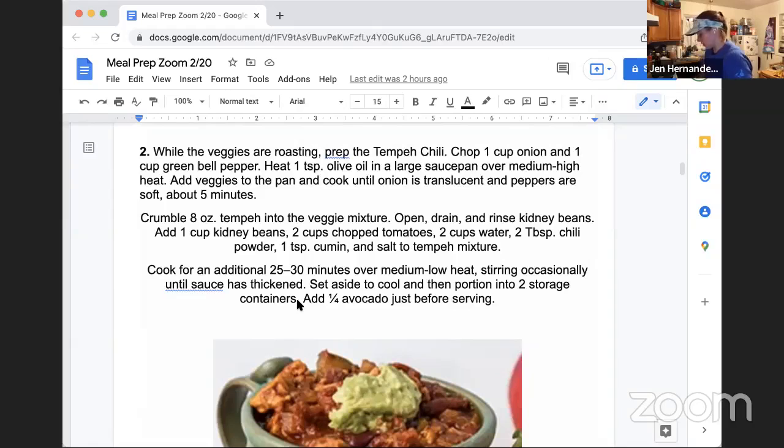Okay, so I'm putting my onions and pepper in.